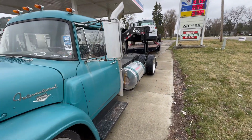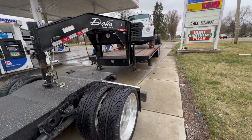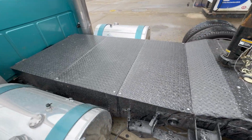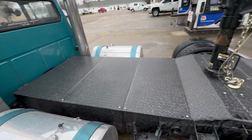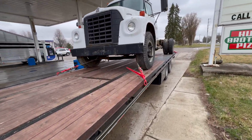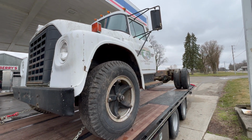Just stopped here at a gas station. We're just a little bit south of Springfield still, but got about 45 minutes to get home. Truck got a little dirty. Good thing we got Jaxwax to clean all this up. But the truck seems to be riding good. Chains are all staying tight, and excited to get started on this thing. I know Todd's excited as well.